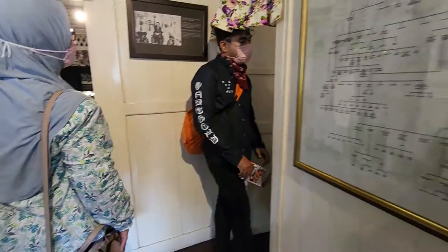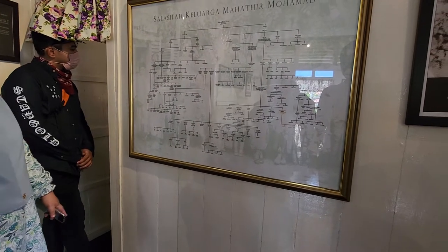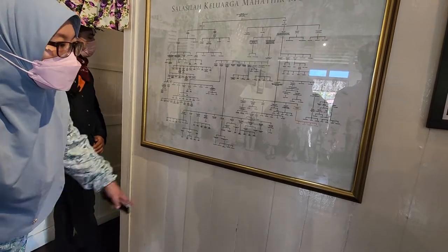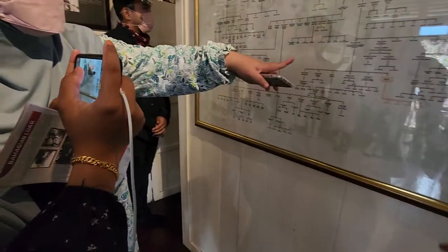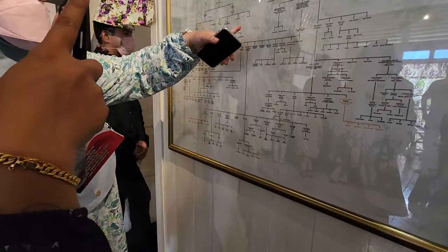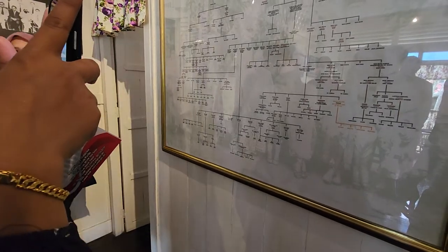That one is from 13 to 17. The other one is secondary school. Because we have many schools, so the children's father and mother can choose where they want to put the children. Was it like the school for the noble people to send their kids? During that time. Now every child can enter.